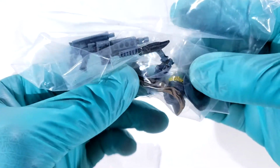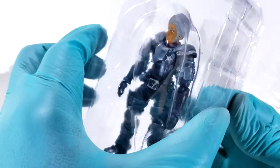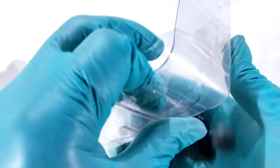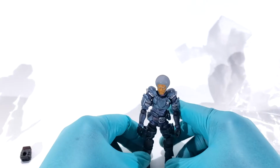Got a nice cowboy hat and a blonde head. And looks like a rifle and some other stuff. So we're going to get to that. We got the figure right here looking great. Oh, man, this dude got a cybernetic afro. This is cool. Liking this. I don't know if he put this custom head on it or it came like that. So, yeah, let's put this guy over here for a second.